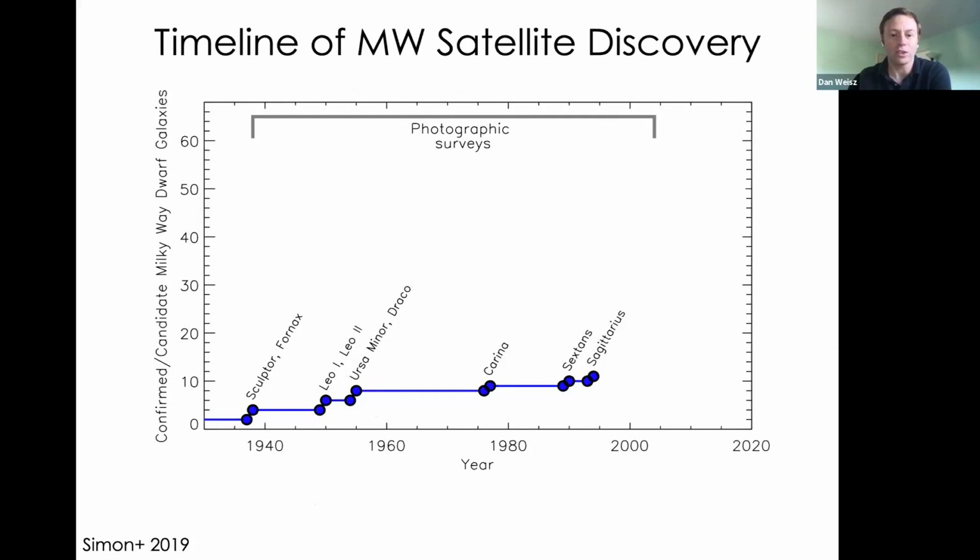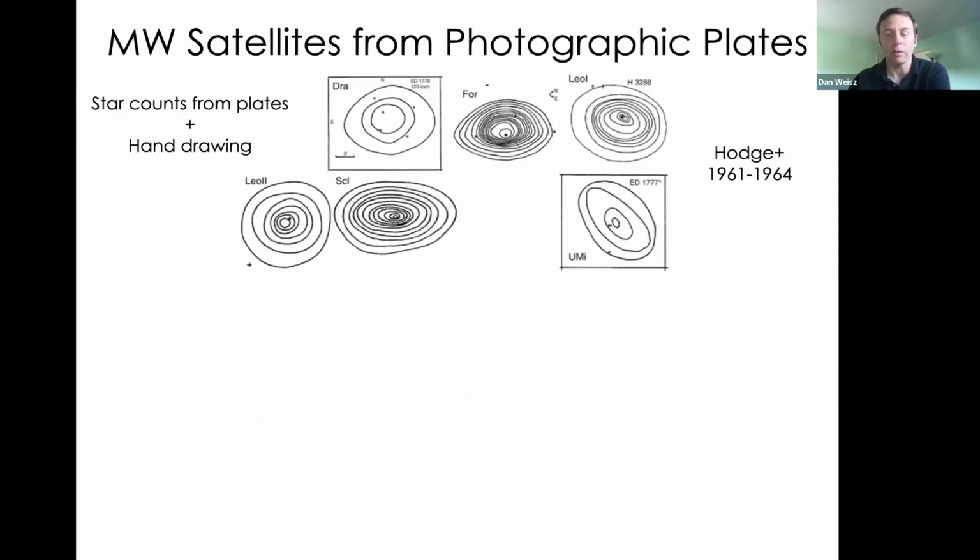So what we're looking at is just the calendar year versus when galaxies were discovered. And you can see basically through the year 2000, there were about 13 discovered, almost all via photometric plate surveys. And to give you a sense of what people were doing with this data and what questions they were asking, we can also look at some of the work that Paul Hodge, who was at Washington, did during the 60s. Paul unfortunately passed away last year, but leaves a huge legacy in this field.